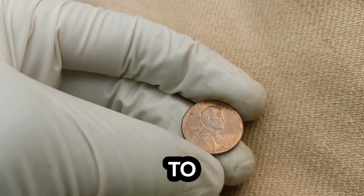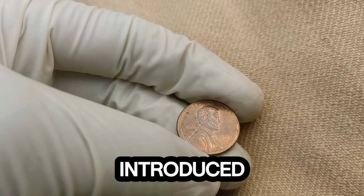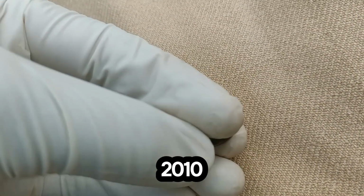Now, fast forward to 2012. By this time, the US Mint had already introduced a new reverse design, the Union Shield, which would be featured on the penny starting in 2010.